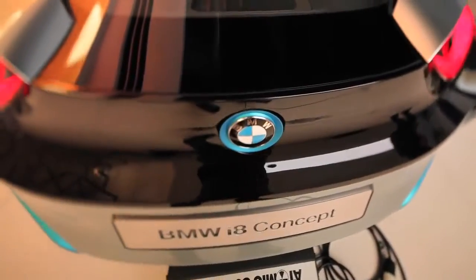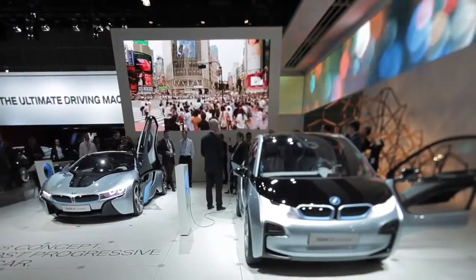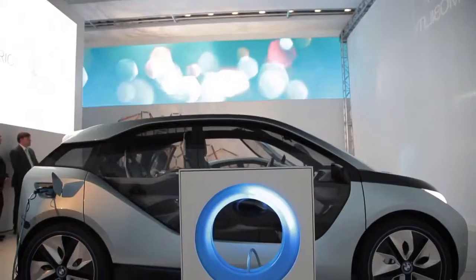What's really impressive about both the i3 and i8, that when you see them in pictures, you go, there's some sort of futuristic car. But they're here, they're very close to production. What you're seeing behind us, about 80% of what you'll see in reality. For purpose-built electric solutions, this is going to be BMW i.